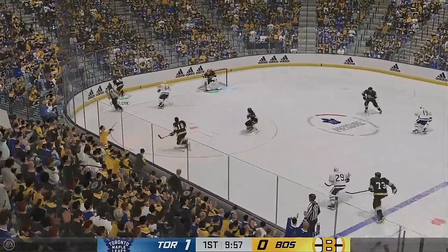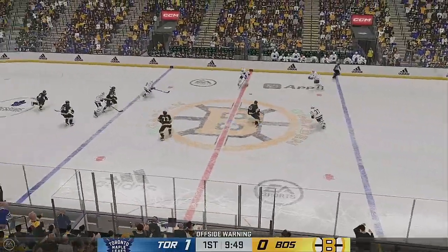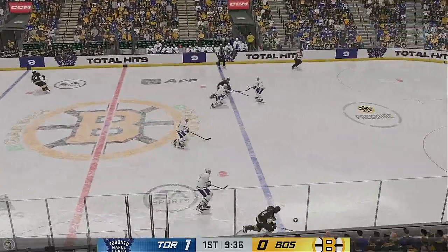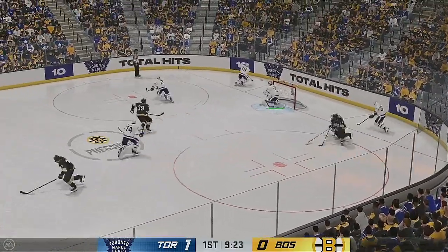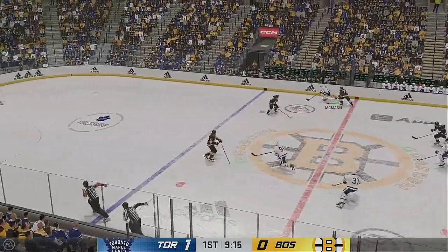Oh, he hammered him. He knew exactly what he was doing going into this along the boards, James. I love that it was a clean hit. He finishes it all perfectly. And he takes the feed, looking to make something happen along the boards. And the lane's clogged up, blocking that. And a heads-up kick pass over to his teammate.